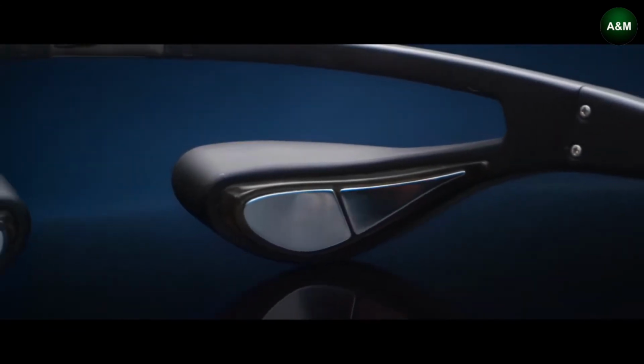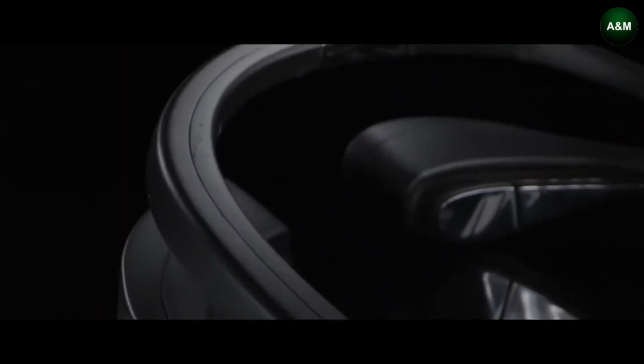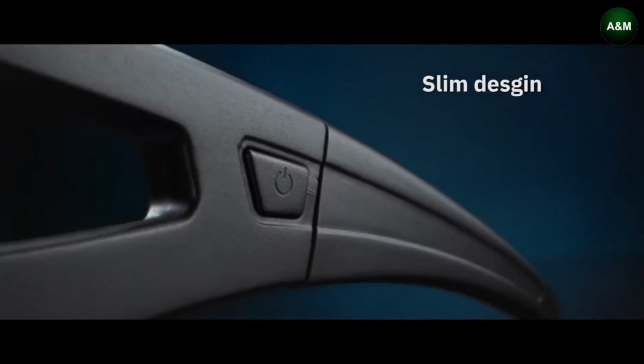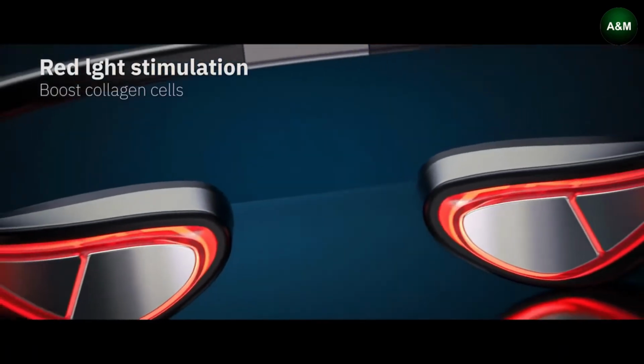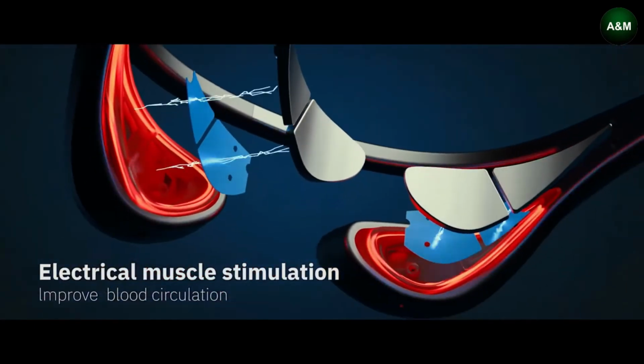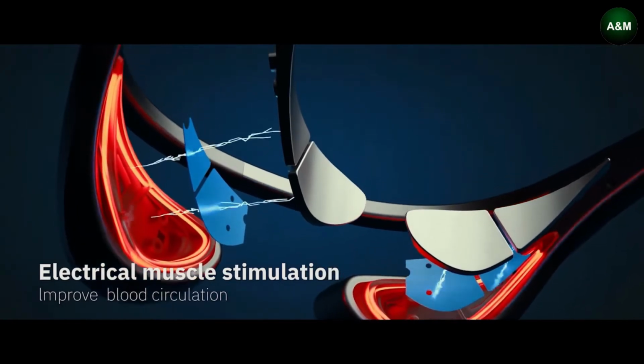iDear can relieve your eyes to the greatest extent, allowing you to easily eliminate fatigue and dark circles. The unique anti-blocking design allows you to work and rest simultaneously. iDear can relieve your eyes by eliminating fatigue and dark circles. The unique design won't obscure your sight, which allows you to work and rest simultaneously.